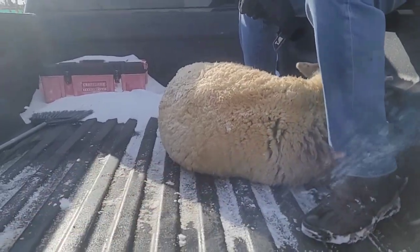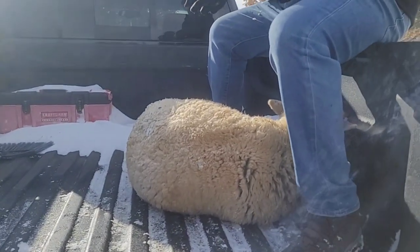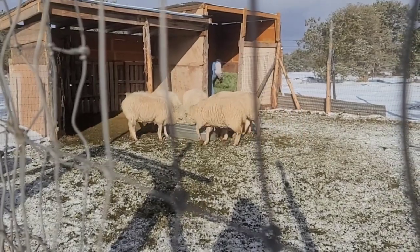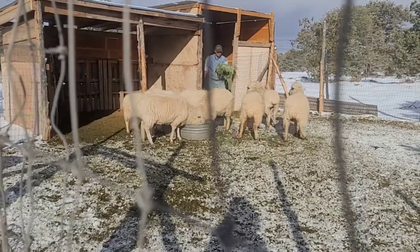So we have Brownie in. Careful. Do you need the tailgate up? We have Dad feeding the sheep hay. In the meantime, we have the sheep loaded up, ready to go. It's in the back of the truck.